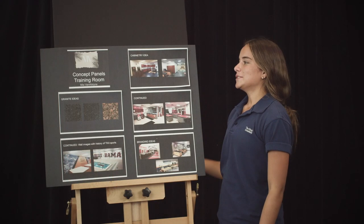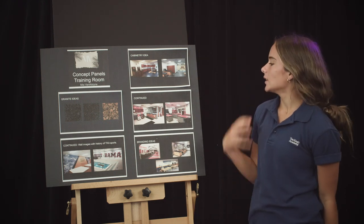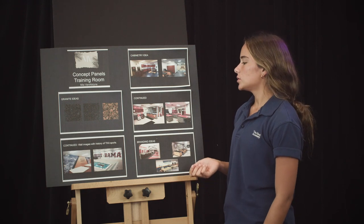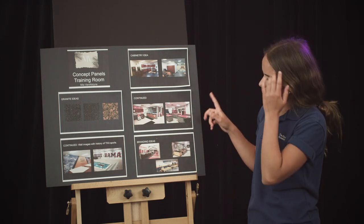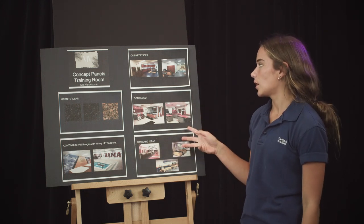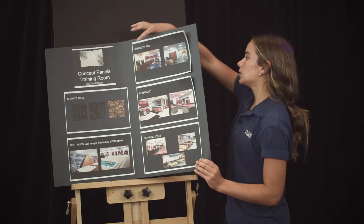Okay, so my name is Mia Van Olsen. I'm in the architectural art class with Smith McFaden, and this is one of my projects that I did on Room Sketcher. And this is just a redesign of a training room here on campus. These are all ideas of other campuses, like at colleges, that I went off of. And then these are just granite ideas.